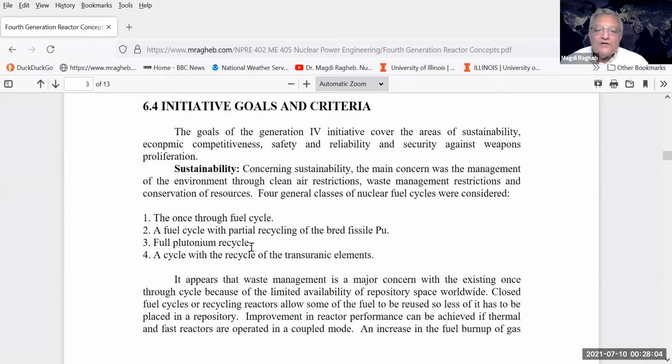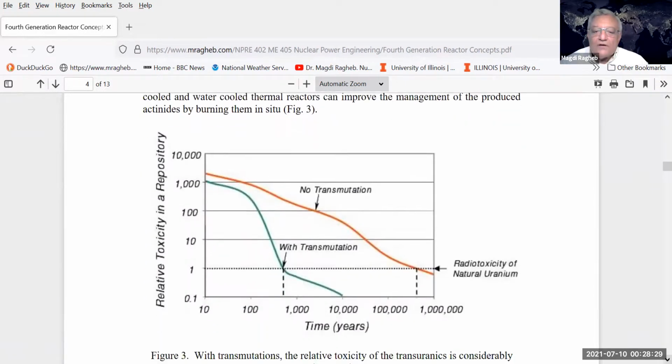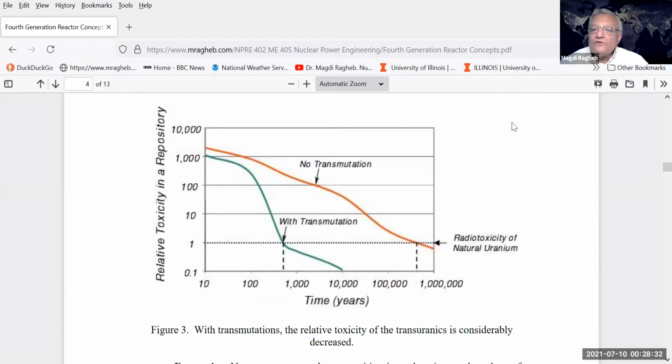A full plutonium cycle would totally recycle the fuel. In the case number 2, we use a mixed oxide, an oxide that contains partly uranium dioxide as well as plutonium dioxide. And the 4th cycle would recycle all the transuranic elements that are produced so as to reduce the waste that's produced from the burning of nuclear fuel. So these are the 4 goals of the new initiative that people have on the drawing board.